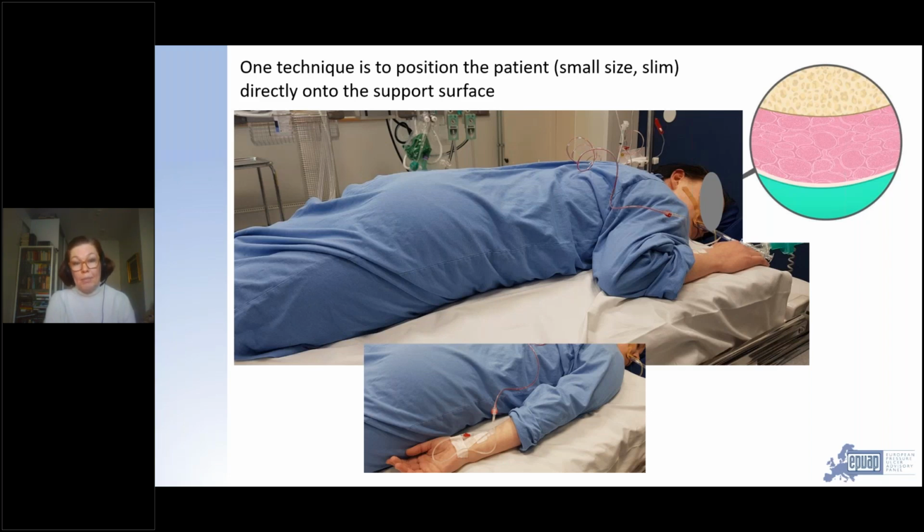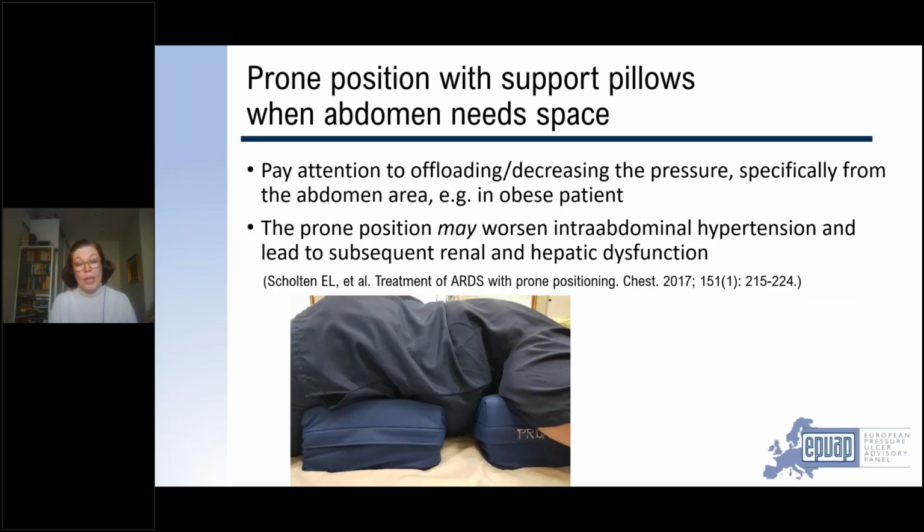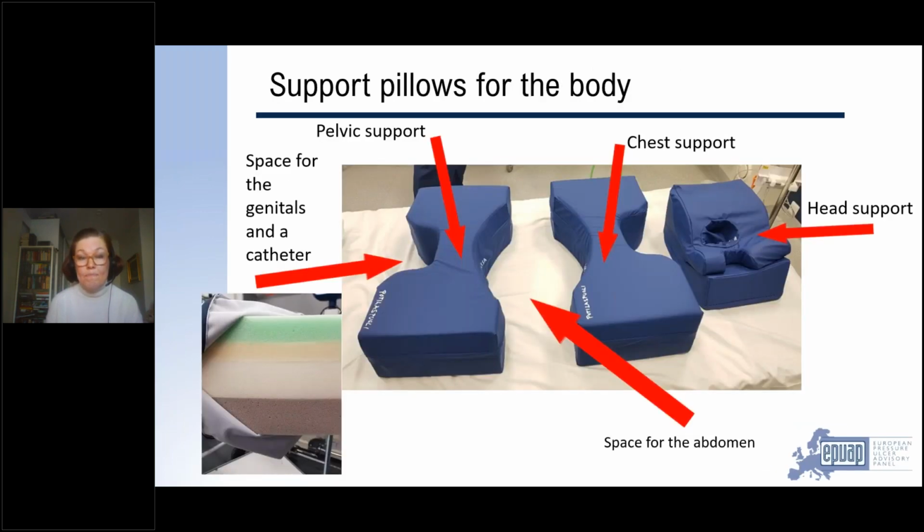When the patient is slim, small-sized, it is possible to place the patient directly onto the support surface, like in the picture. When the support surface has the anti-deformation properties, it will help prevent pressure ulcers. Pay attention to offload and decrease the pressure from the abdomen area with obese patients. The prone position may worsen intra-abdominal hypertension and lead to subsequent renal and hepatic dysfunction.